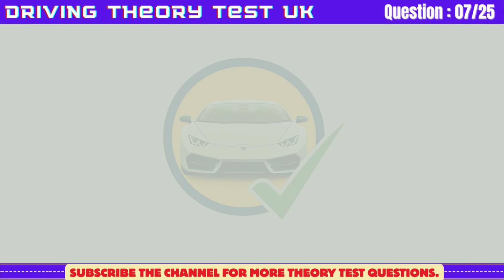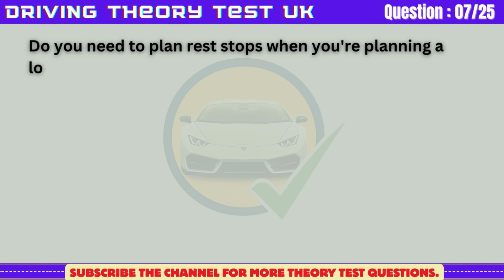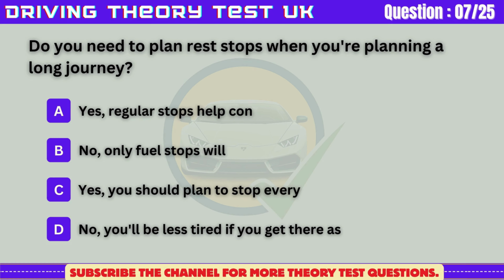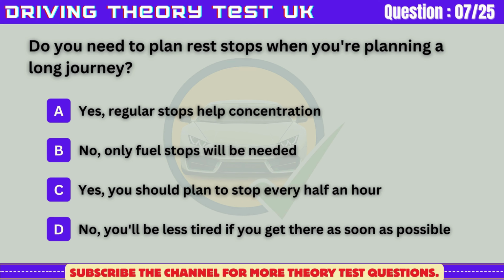Question 7. Do you need to plan rest stops when you're planning a long journey? A. Yes, regular stops help concentration. B. No, only fuel stops will be needed. C. Yes, you should plan to stop every half an hour. D. No, you'll be less tired if you get there as soon as possible.